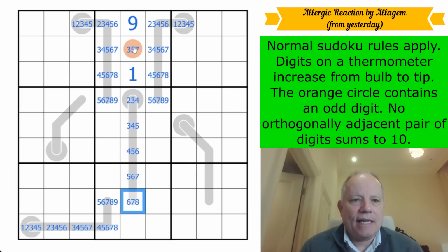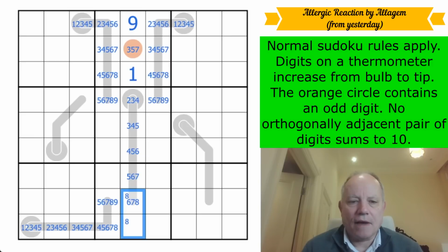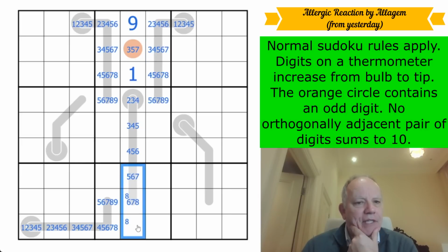And I then went badly wrong. First of all, I made the correct conclusion that in this column, 8 now has to be in one of these two cells. And that was true enough. But then I very, very foolishly thought that 7 was confined to the end of the thermo, or down here, and therefore that 7 was confined to these cells, thus missing that there was a 7 possibility in this orange odd cell. And that was the difference between 8 and 7: 8 couldn't be in this cell, but 7 could. So I had absolutely no right to confine 7 down there.